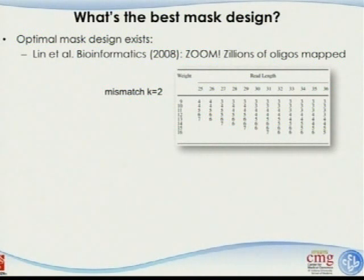What happens is they give you the best optimal design solution. You can see this table, though you cannot see it very well from the back. This is the read length that you are targeting, for example 33, or 36 to 25. This is the number of mismatches allowed, for example 2 mismatches. And this will be the number of indexes needed for a specific weight.